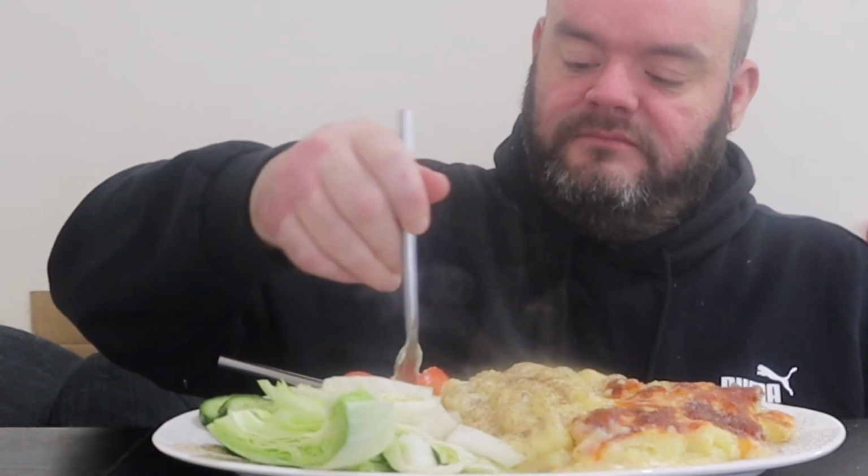Today we have a fisherman's pie with salad. We have all sorts of salad on there. I have onion, lettuce, cucumber, tomatoes to go with it.